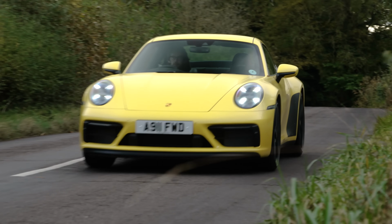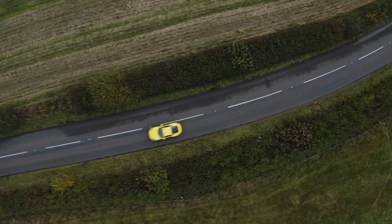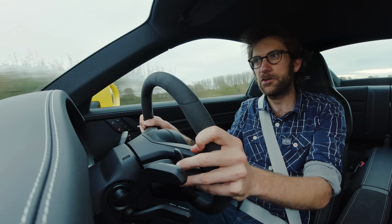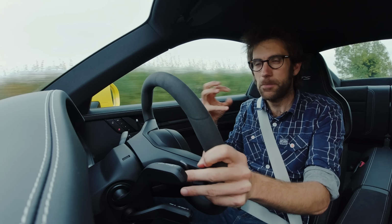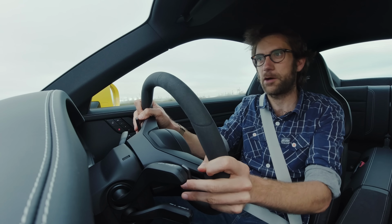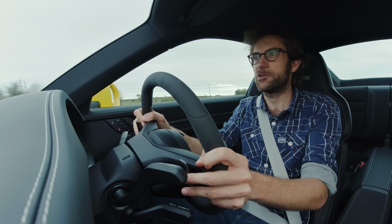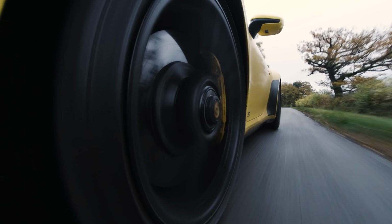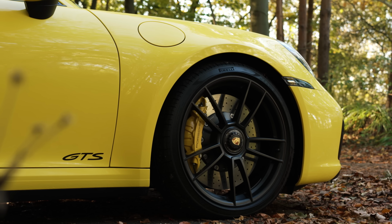The overall result, when you put it into Sport or Sport Plus particularly, is a car that just feels that bit more precise, that bit more engaging. I don't think the ride has really suffered that much. Yes, it's possibly a little bit firmer, but this is still very much an everyday 911.